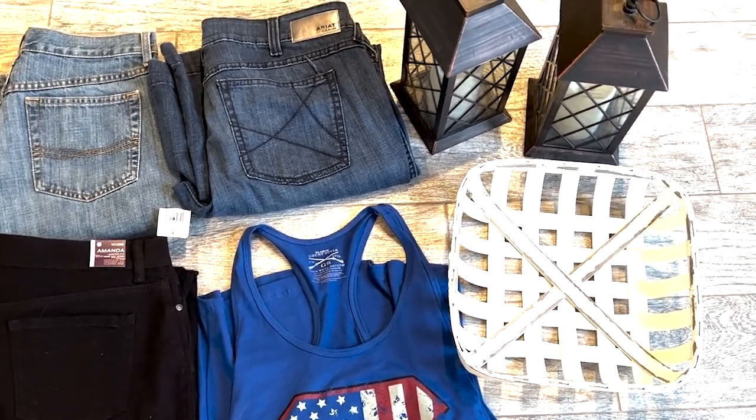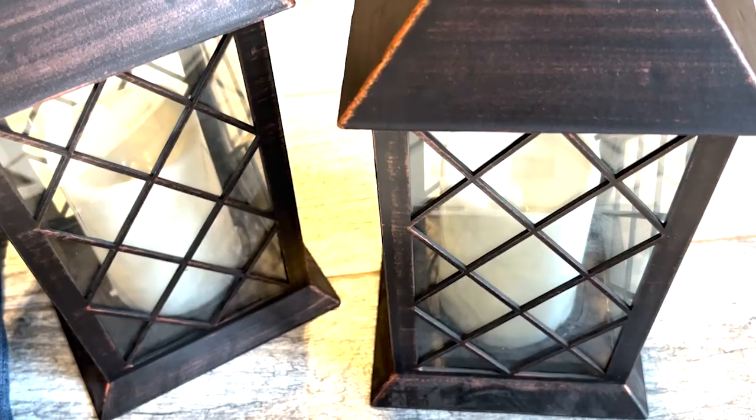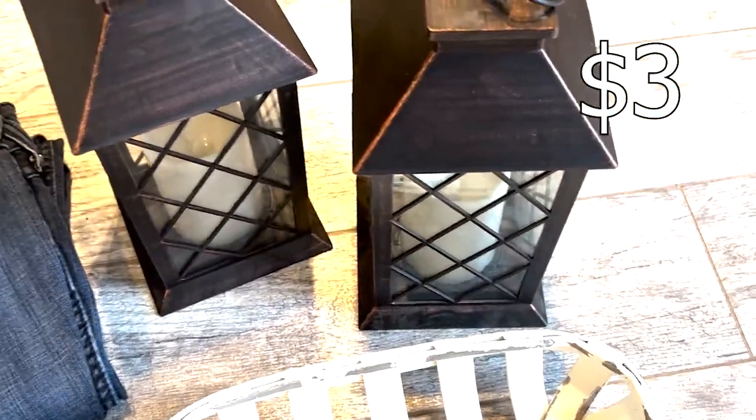Now the 3 over here, the lanterns and this basket, are for my own personal use, so we can deduct that from our total. The lanterns were $4 each, and they do have working candles with a switch on them. So again, $4 each for the candles. The basket, if you're into the farmhouse style home decor, this basket I picked up for just $3. I'm going to add these to my home decor and I may show you the end result.